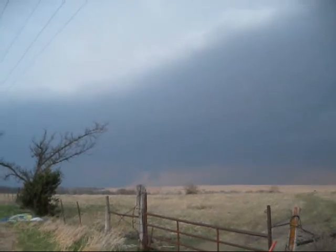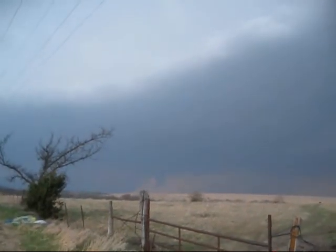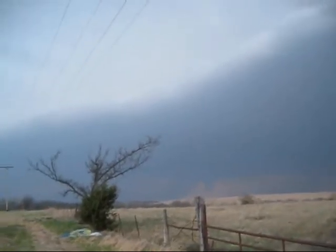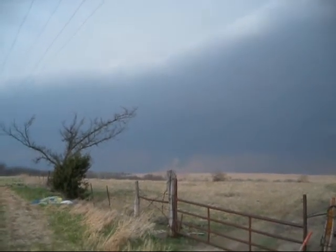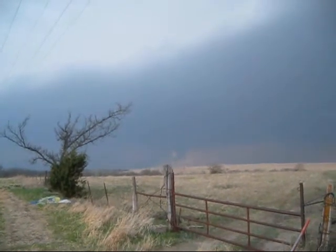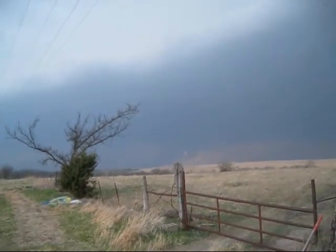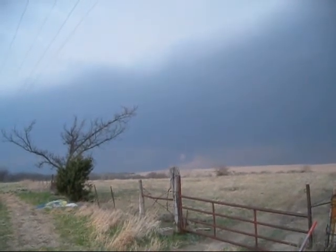Yeah, because I don't see a beaver tail in it yet. But the structure on it is getting kind of interesting. Very interesting. Mammatus is already forming. And then the hail core is rapidly moving, getting closer to it. Yeah, look at where the clouds are moving.